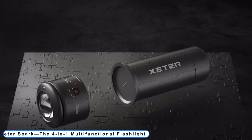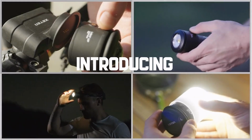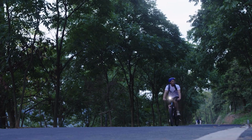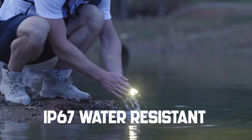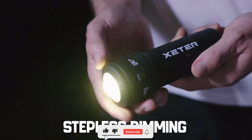Coming to number 5. Xeter Spark. The 4-in-1 multifunctional flashlight, Xeter Spark will save you. You can tackle practically all situations with just one set of tools thanks to Spark's assortment of modular light holders, which frees up room in your luggage so you can travel light and fully enjoy outdoor activities.